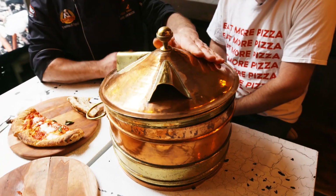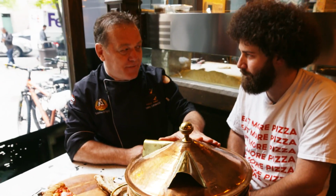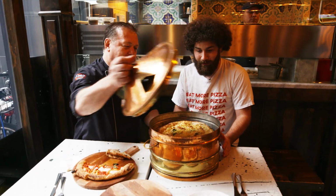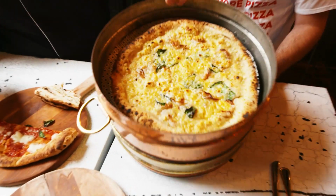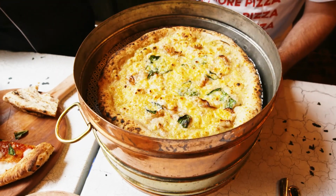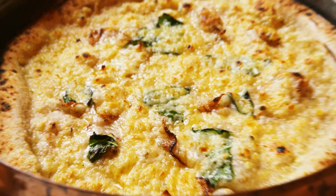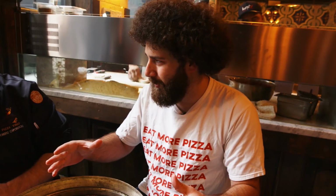In the 17th century they were already delivering pizza. This was the first delivery box. At the time there was no box. Wow. And that was the first pizza made in the world, in the 16th century. It's called Massa Nicola. That lid kept all the aroma.